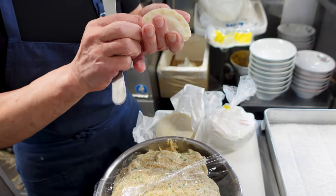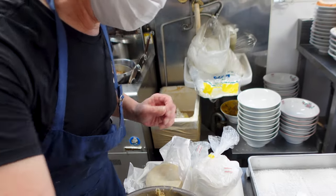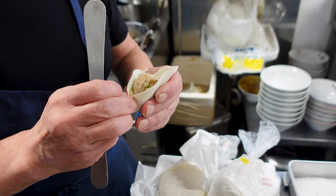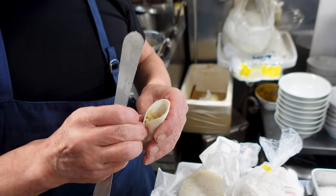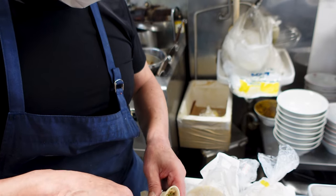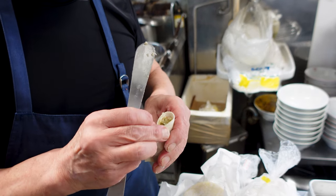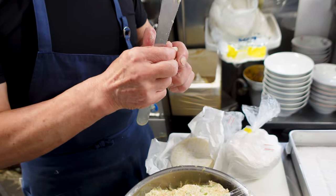I'm not really the best at rolling gyoza, so my wife's the one who takes care of that. This isn't really skillful, you see. Doesn't matter how many times I try. He isn't good at rolling gyoza, he says. I can't do it in a pretty way. These gyoza are filled to the brim.